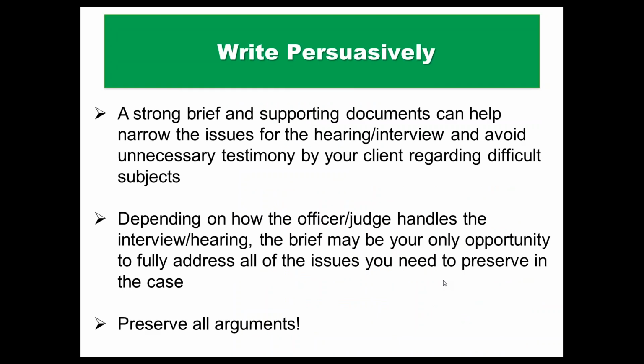One is just write persuasively. I think, again, some attorneys come from different legal fields where you're trying not to be maybe as direct as we want people to be, or we suggest that people be in your legal brief. So write persuasively and make sure that you're preserving all of your arguments. I think this is stuff that we've largely covered already.